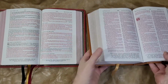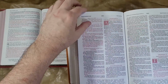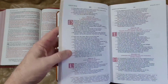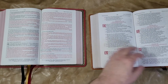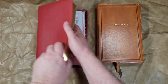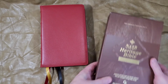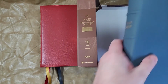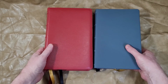Now the Sovereign does have more tools. It does have a lot more references. It has book introductions, small book introductions, a single column Psalms and Proverbs. So it's probably the closest that you're going to get from Thomas Nelson. The closest you're going to get from Zondervan is the NASB Heritage Passaggio setting. I like this one. They are similar in footprint.